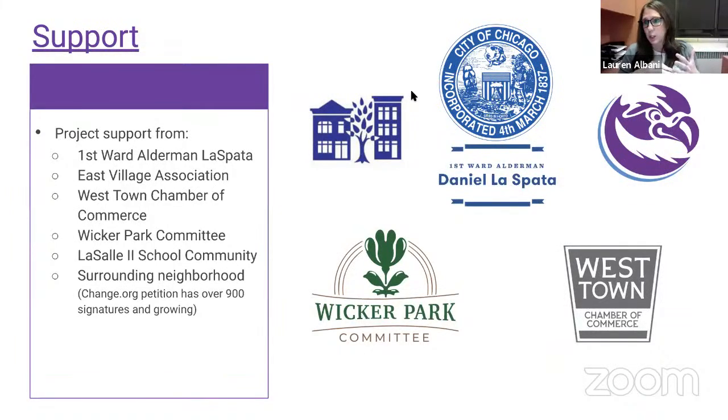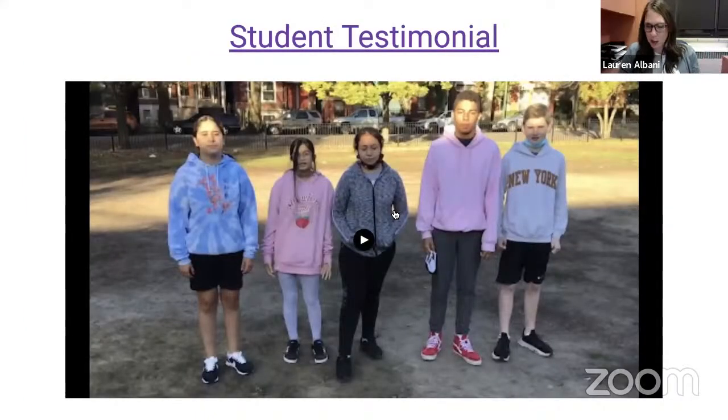So we want to make sure this project is a success. We've already been engaging local community organizations to make sure that this is something that the community wants and wants to be involved in. The First Ward Alderman La Spada has given us his blessing, as have the East Village Association, West Town Chamber of Commerce, Wicker Park Committee, and obviously LaSalle II School. We do have a neighborhood petition going, with over 900 signatures and growing. We want to get the word out about this and make sure that what we're doing fits with the neighborhood and is something that people want to see. And I do want you to hear from our awesome students. They have a few words to share.